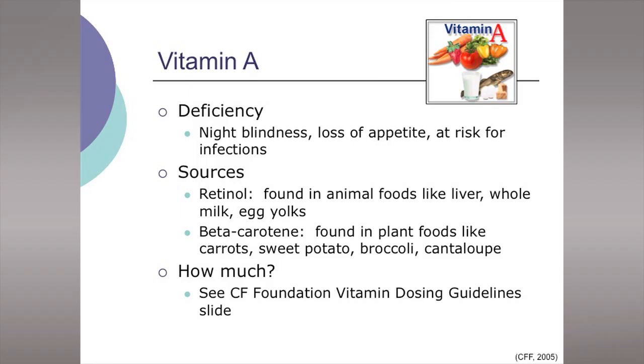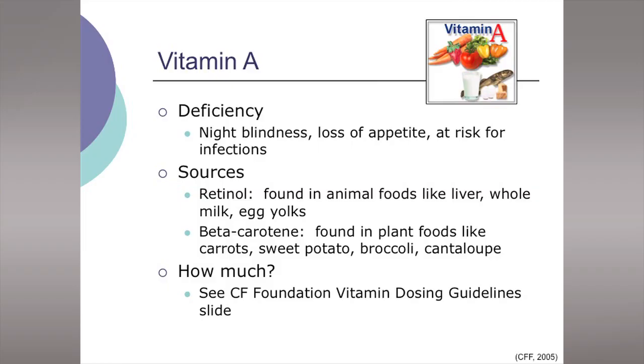If you have a deficiency of vitamin A, it can cause night blindness. You also might have a loss of appetite, and you can also be at risk for infections as well. You can get vitamin A through your food. Retinol is one of the forms, and that's mostly found in those animal products, like eating liver, maybe chicken liver, whole milk, and also egg yolks as well. Beta-carotene you can get through those plant foods, mostly like your carrots or sweet potato, cantaloupe, and also it's found in broccoli too.